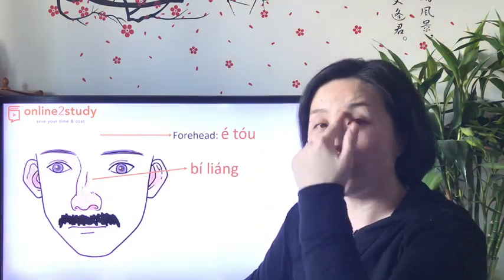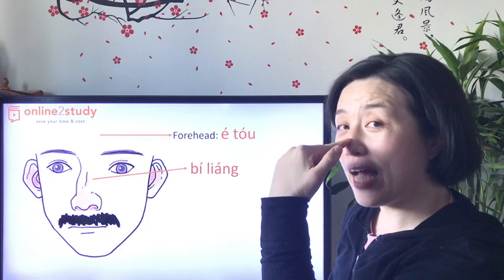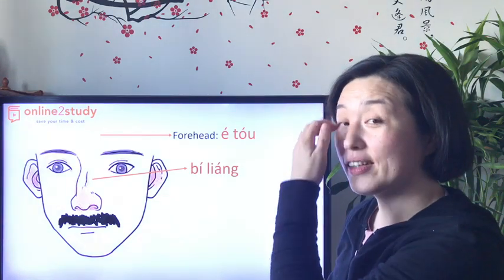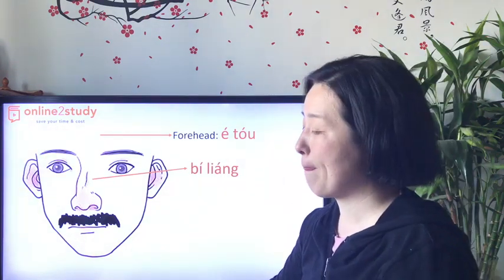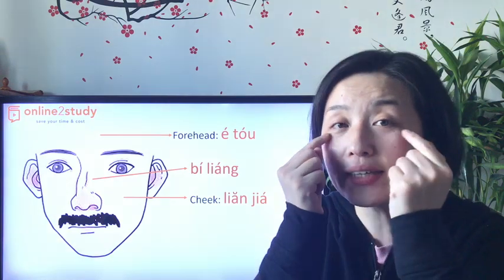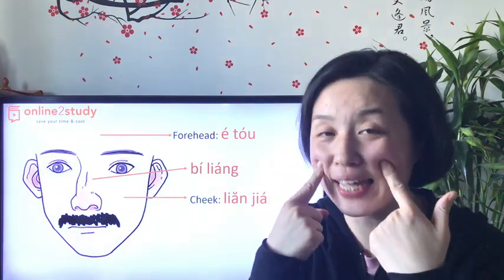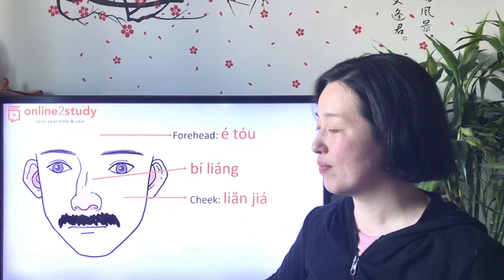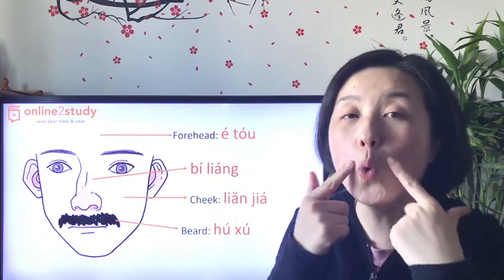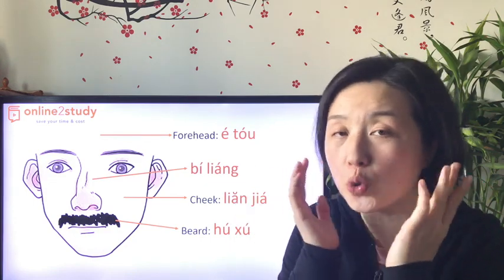Here, the whole thing we call nose. But this part, they call 鼻梁, 鼻梁, right? 高鼻梁 means tall, high nose bridge. Here, cheek. How to say it? Yes, 脸颊. Everyone has it, right? 脸颊, perfect. I don't have this, but the man will have it. How to say the beard? Yes, 胡须, 胡须. All kinds of beards, they call hu xu. Very good.